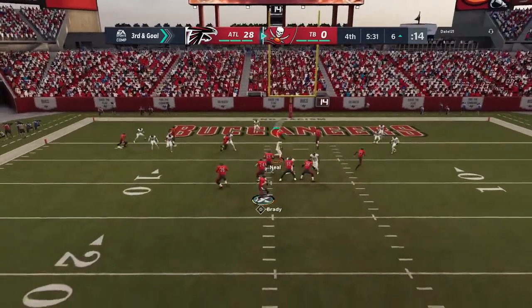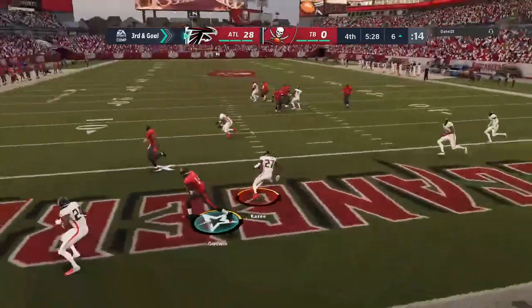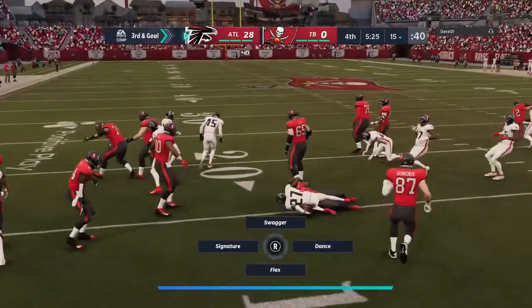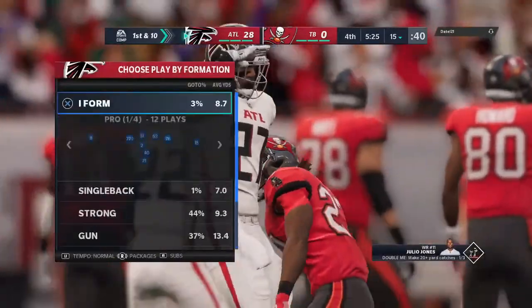Operating from the gun, Brady. And it'll be intercepted. Picked up by DeMonte Casey. And the return will stop them well inside their own 20 at the 15-yard line.